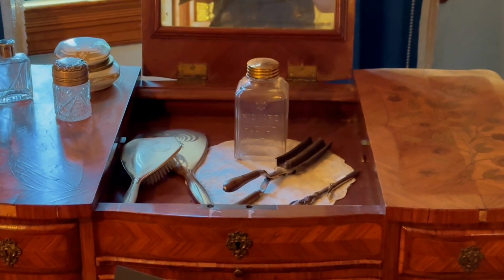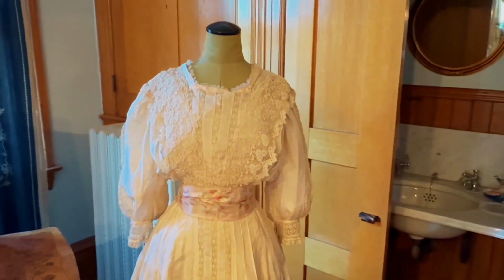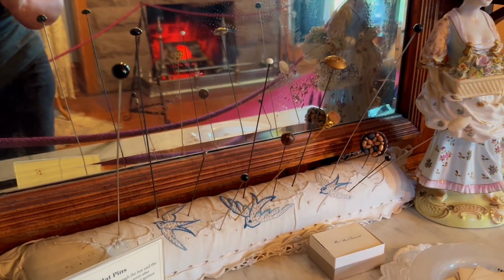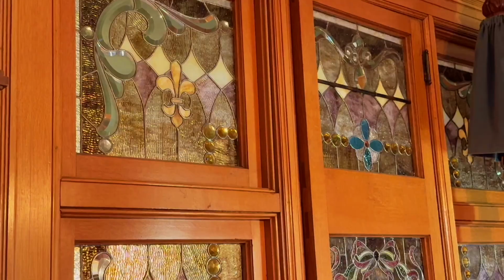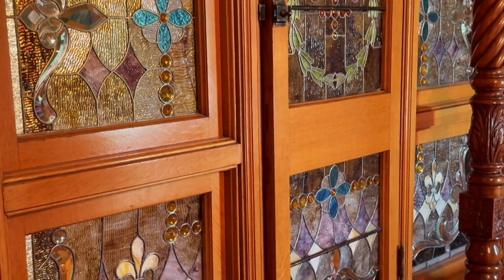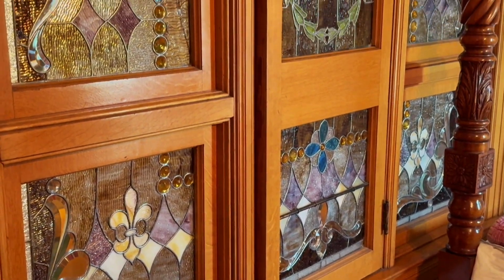Believe it or not, that is a curling iron from way back. We have 2 dresses in this room, one from 1900 to 1910 and one from the 30s. Tons of hat pins in this room, and they would stick a pin through the hat and the hair to hold the hat on. This has got to be one of my favorite parts of this room. This is a stained glass pass-through to the other side, which is where you look down into the lower level. So the light would come in naturally and light up this wall during various points of the day.